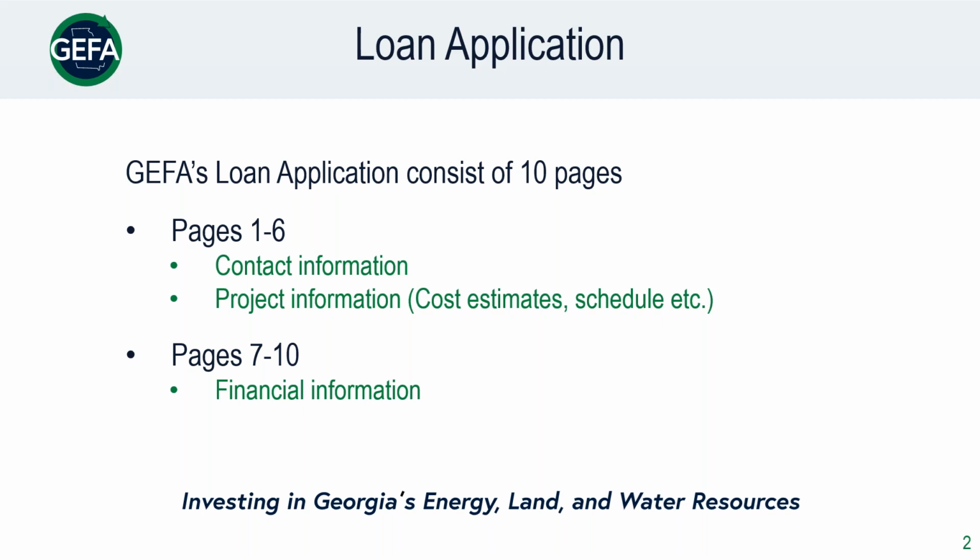Yes, I understand that 10 pages is a long application, but think about it: the borrower has done lots of paperwork and got an EPD approval and the project is shovel ready, but they cannot move forward because GEFA has not granted the funding yet. The majority of the times in my experience, that has happened because we are still waiting for the financial information from the borrower. Either it was incomplete or we are waiting for other stuff.